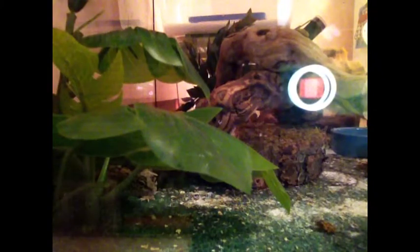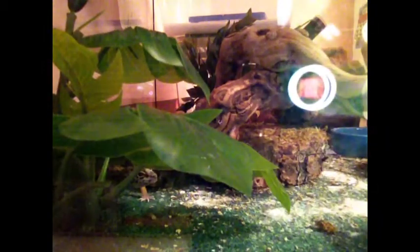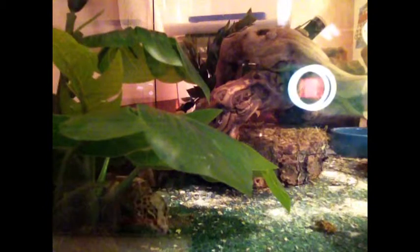Okay, and this is my lizard eating mealworms. Sooner or later, I'm just gonna throw one in. And sorry about that weird red square inside that circle. That's the reflection of my camera. And so yeah.